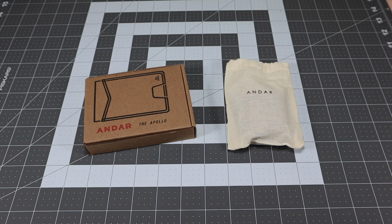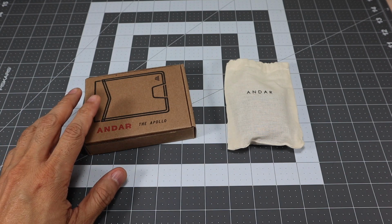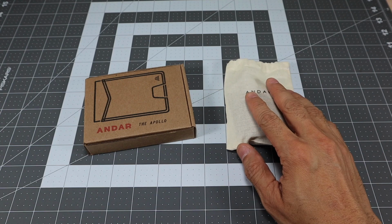Hey guys, I got a new video for you today, and we're going to be taking a look at a couple of items from a company called Andar. They reached out to me and asked if I would be interested in checking out their products, so I went on their site and I actually picked two different items. The first one is a wallet, which is this one right here, and the other one is an accessory.